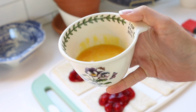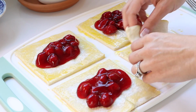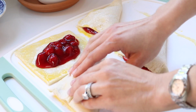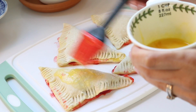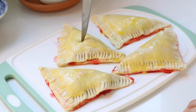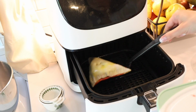Then brush the edges with egg wash and fold into triangles. I seal the edges with a fork and brush the top with more egg wash. I cook these in the air fryer at 370 degrees for 8 minutes.